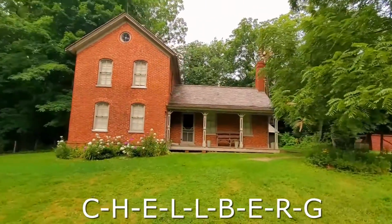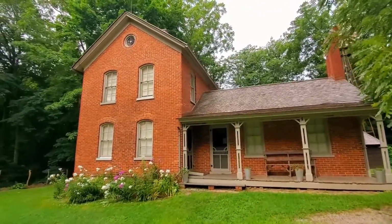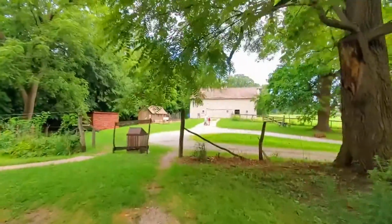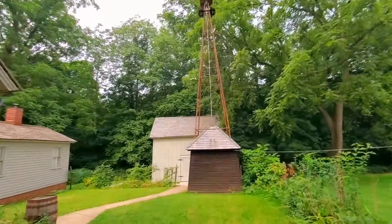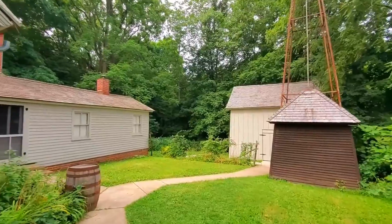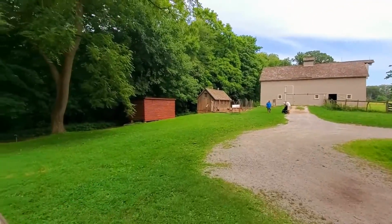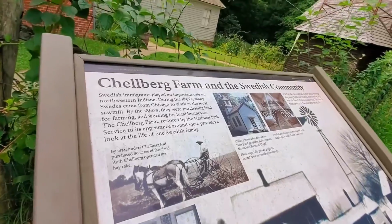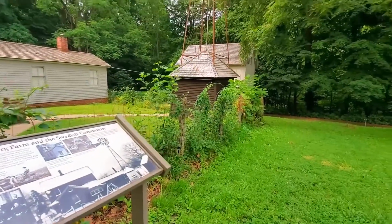It's Chellberg, the Swedish people that moved here from Chicago back in the 1840s and 50s. And so they lived in this area, and they farmed this area, and now it's a national park. But they have the old windmill here, and they have the old Bailey homestead that we'll visit next, and that is actually older than what the Swedes built here back in the 1850s. And here's the Swedish family, of course, their old-time photo, and some of the horses and things that they used for the farm implements back in the day.